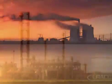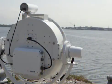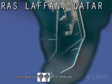Nuclear power plants and liquid natural gas processing facilities are deploying RX systems to protect their waterside approaches. The ports of Corpus Christi, Texas, and Ras Laffan, Qatar recently installed advanced security systems featuring the LRAD RX to broadcast hails and warnings to inbound ships not responding to radio calls.